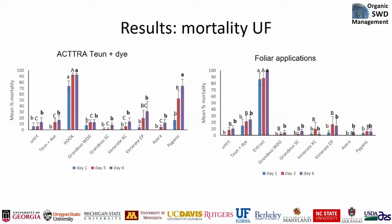And I saw some efficacy with Pyganic here at Florida, and also the newer Venerate seemed to have some efficacy. This is the Actra over here, and these were foliar applications just for comparisons. And the only thing I saw efficacy with that was with the Entrust. When I did this, we'd had a cold front, and so the leaves were all starting to senesce, to turn brown at that point. So that probably contributed to the low efficacy there.